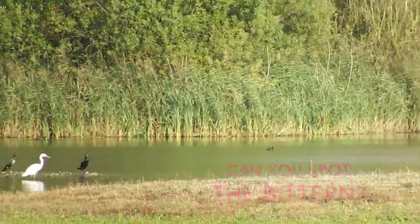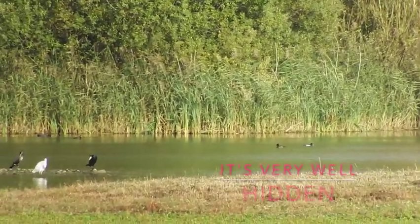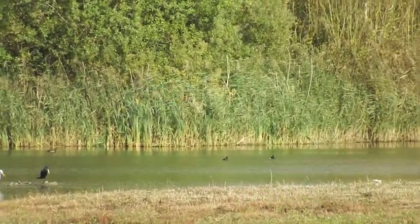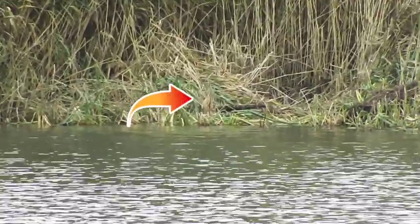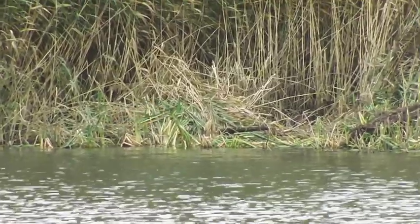So can you see the egret, Rhymes? Yeah. And then just to the right of the egret, in the top of the reeds, in the middle of them, there is a bittern. I'm never going to be able to see it with my eye. Right, I'll get you the binoculars so you can have a look. Bittern, doing its thing in a reed.